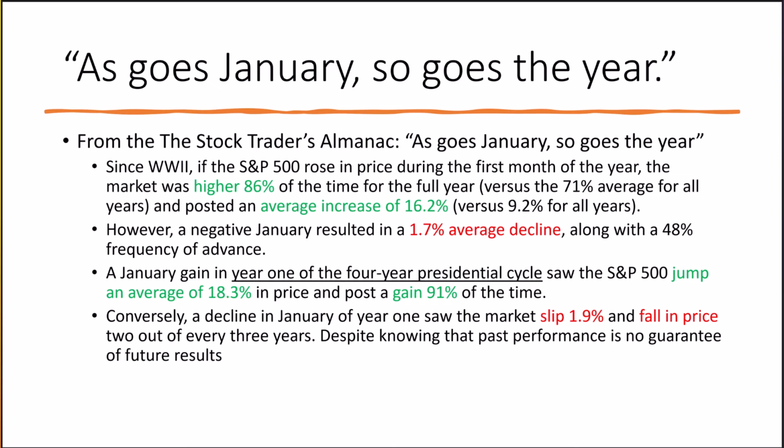Before we look at the huge artificial intelligence news that has Wall Street up in arms last week, let's talk about the trading calendar. Since January has ended, let's look at the Stock Trader's Almanac's January fact, also known as "as goes January, so goes the year." Basically, it means if the market is up in January, it's good news for the rest of the year and vice versa.